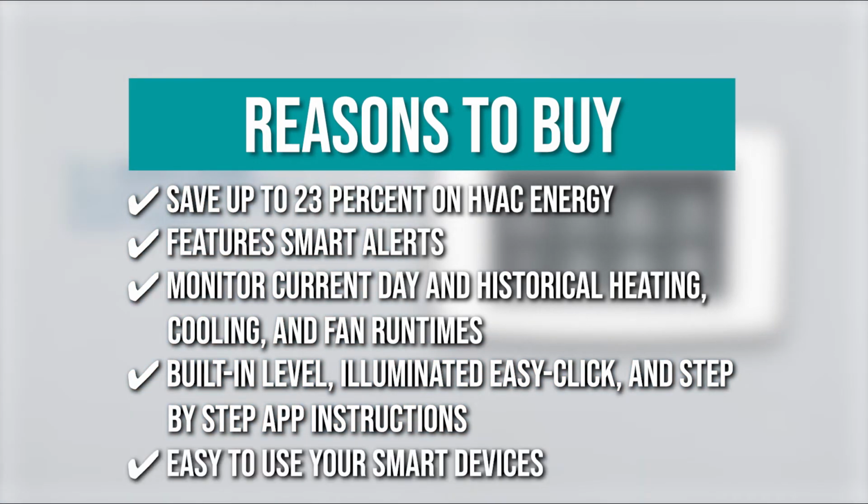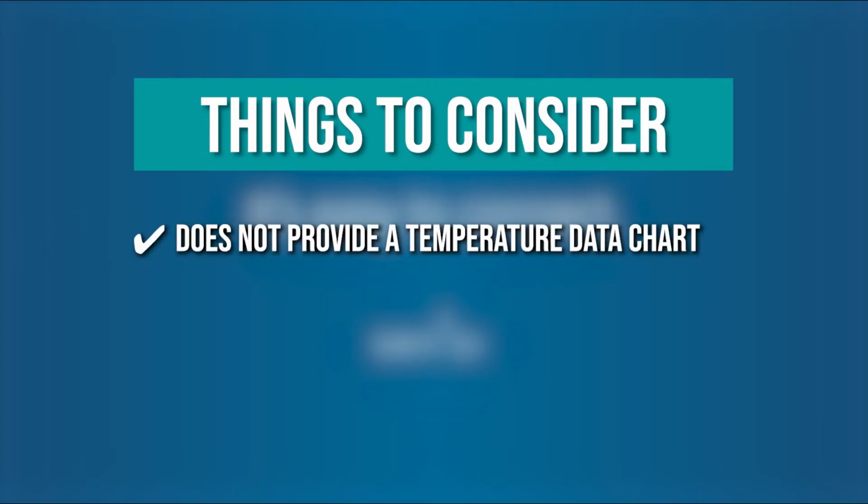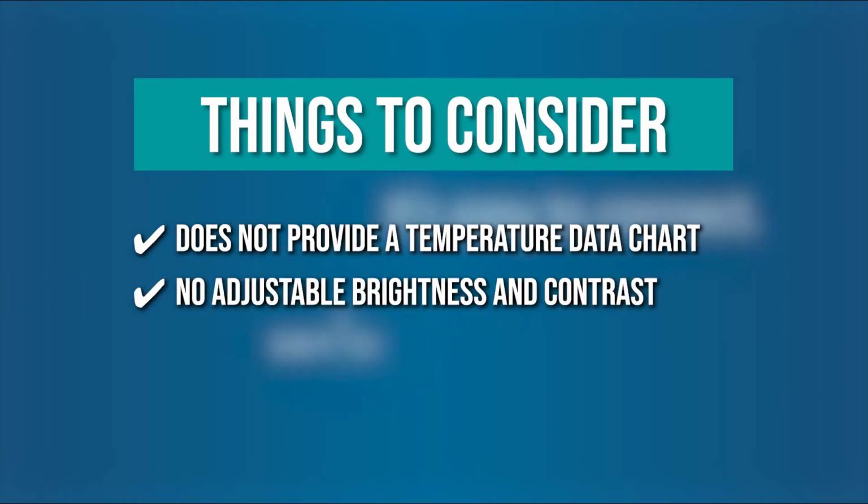It's easy to use your smart devices to access remote features. Keeping all of that in mind, the things you should know before you buy the Emerson Sensi Touch are: the device does not provide a temperature data chart. There's no adjustable brightness and contrast.